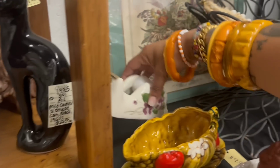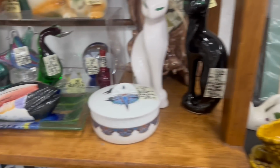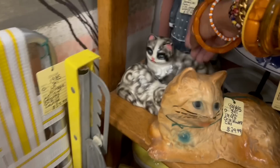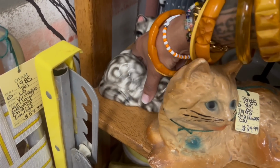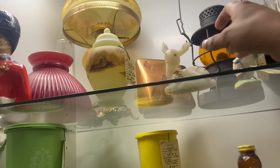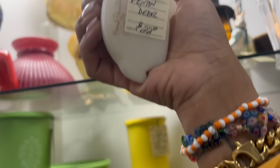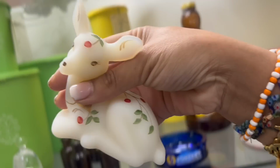And is this? Oh, I thought it was gonna be a cat tape dispenser. It's not. Spoiler alert. Look at these guys. One of these chalk. They're kind of interesting. Little Fenton deer. The jar is sweet. I like the size of that. 22. That's not a bad price at all.